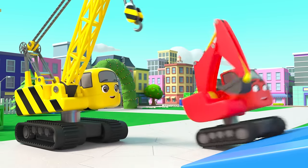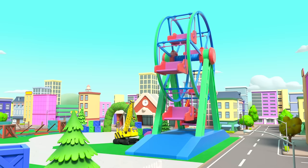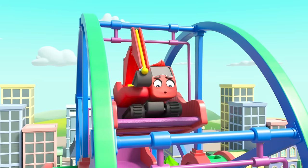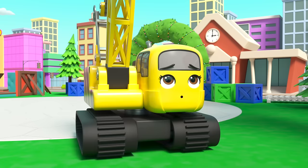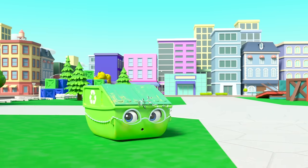Hooray! Digley is having a go. Dazey throws the switch and up Digley goes. But uh-oh, something is wrong. Oh dear, the wheel stopped. Digley is stuck at the top. There must be a way to get him down. Dazey has an idea. Whoosh!